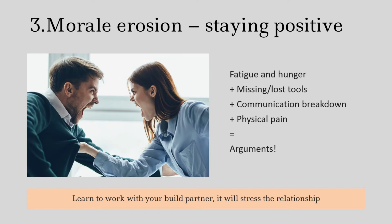But talking about that husband or wife or business partner or best friend, whoever your invested parties are, it's worth having a discussion with them about what it's going to look like when you guys are both hungry and tired and cold and you've lost tools and there's been a communication breakdown or something goes wrong. It's a recipe for arguments, and everybody is going to have arguments when morale is low. So you need to be aware that it will stress the relationship, and you need to learn to work with your build partner, whoever they are, and learn when it's time to call it a day and when it's time for one of you to go and get some alone time.